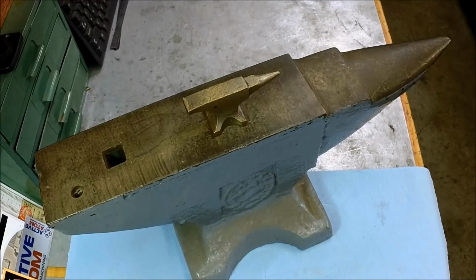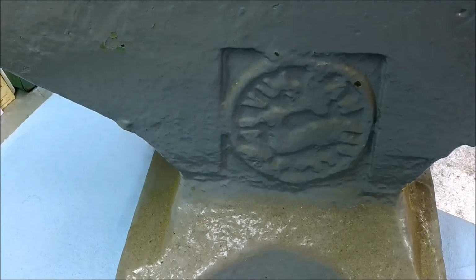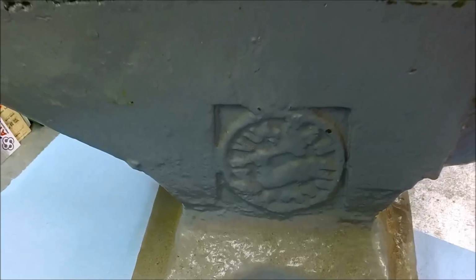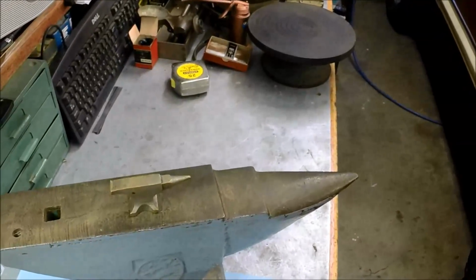All right, let me get you a closer shot of the maker's mark here. Yeah, so it's a Vulcan. I haven't done much research, but I think it's a pretty popular one.